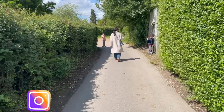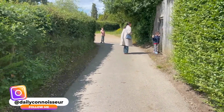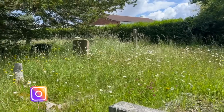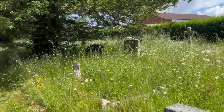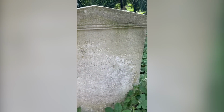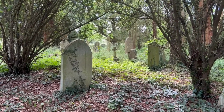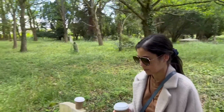It was a rather chilly day, and we went on a walk to the local cemetery. I know that sounds a bit morbid, but there are some really old gravestones here, and it's interesting to read them and think about the lives of the people who lived in this community hundreds and hundreds of years ago. The cemetery has embraced wilding, and so many of the gravestones were overrun with vegetation, so I couldn't see many of them.